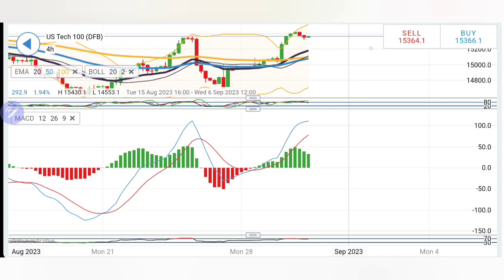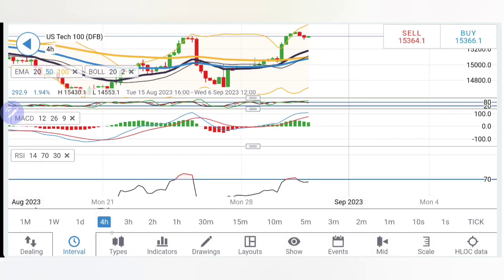Stochastic is overbought, trying to cool down. MACD is trading with extreme divergence. It can possibly converge. RSI is near the overbought zone here.